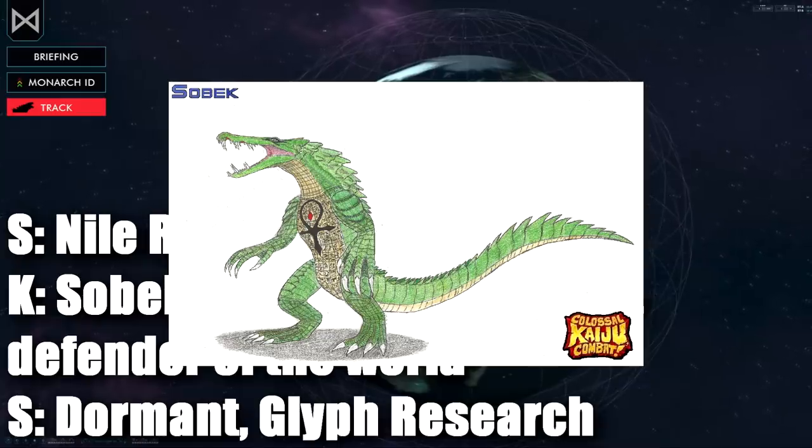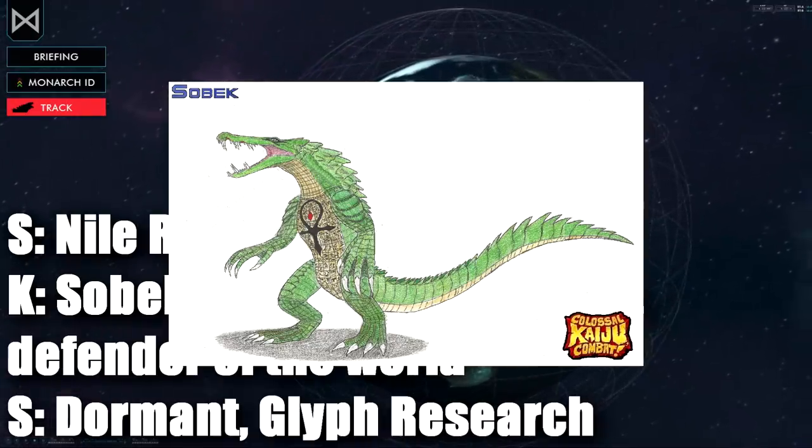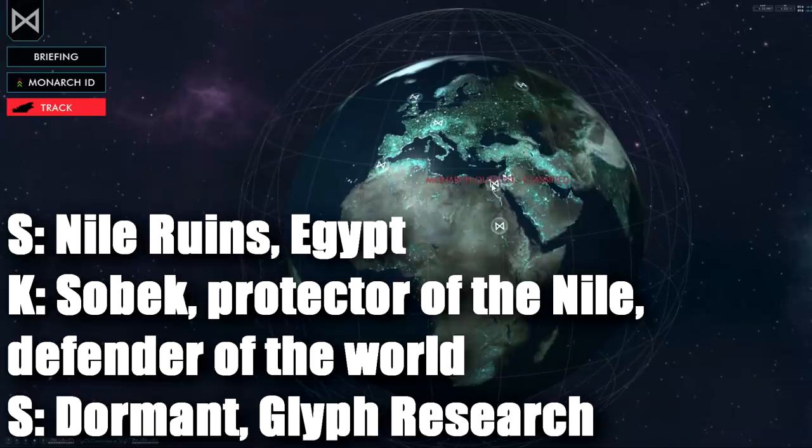Sobek was a god who embodied himself in a kaiju to protect Egypt. And because the Egyptians started worshiping Sobek so much more than all the other gods like Ra, they got jealous and they put themselves into kaiju in the flesh form. Sobek ended up defeating them, banishing them to the heavens forever. And Sobek declared that he was the protector of the Nile and the defender of humanity on this world.